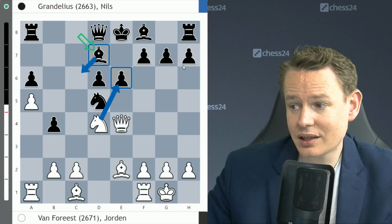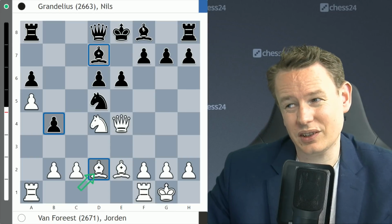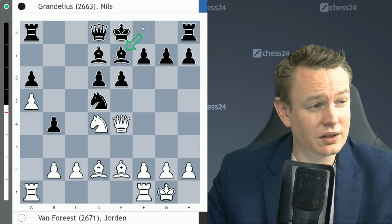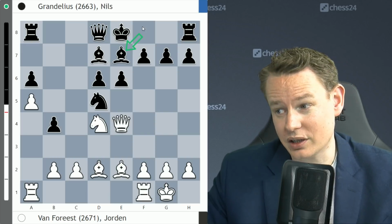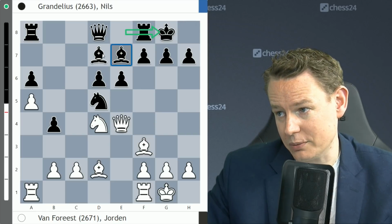Bishop d7 played, and white switches to more positional play. Now that this bishop is somewhat passive, it doesn't look that scary from black's point of view, but Van Foreest's prep is far from over. Bishop to f3, short castles. Looks like black is fine, pawn up, all the pieces are out.